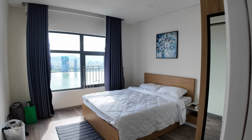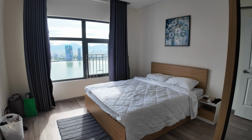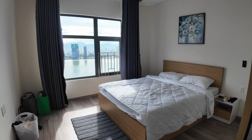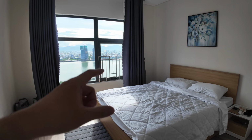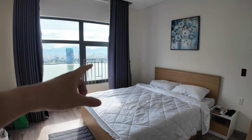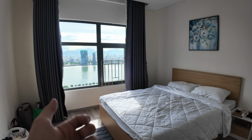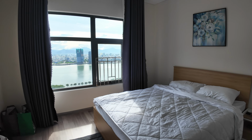This is the primary bedroom. It's a little bit bigger than the other ones, but other than that, pretty much the same type of bed, same type of mattress. Oh, I should mention that even the blankets and pillows and mattresses were all furnished as well. So it was literally like a turnkey move-in, not a big deal kind of thing.